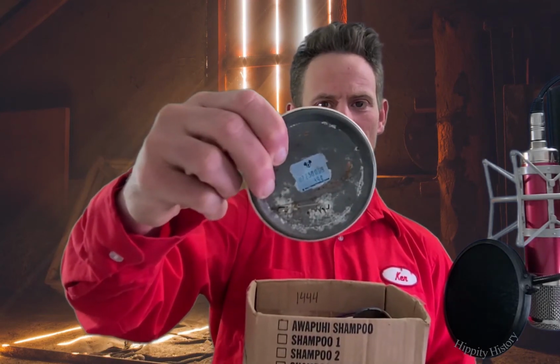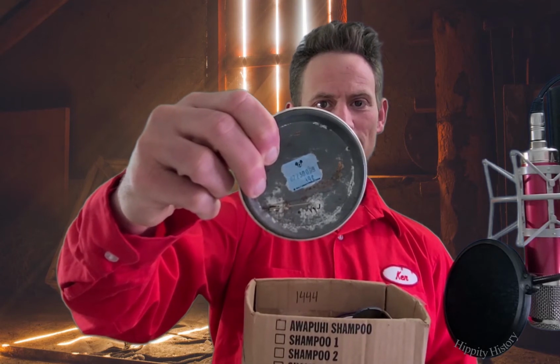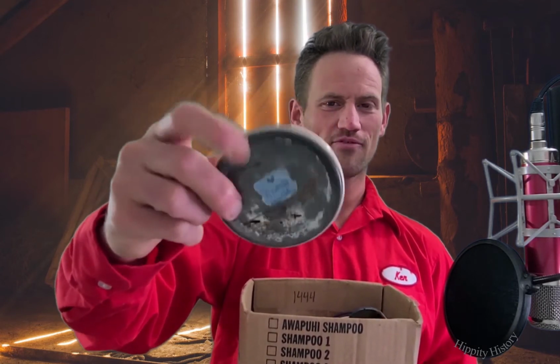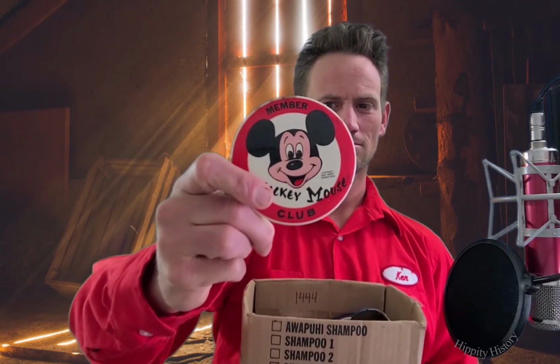Some cool fading on it. On the front, there's no date. I like it when there's a date. There's a little sticker on the back. Somehow it has remained intact all this time. This is probably from the 80s. It's unattached. I could have been poked.